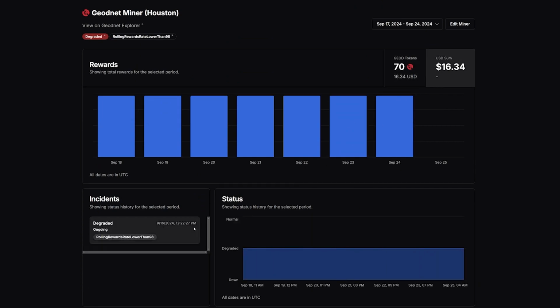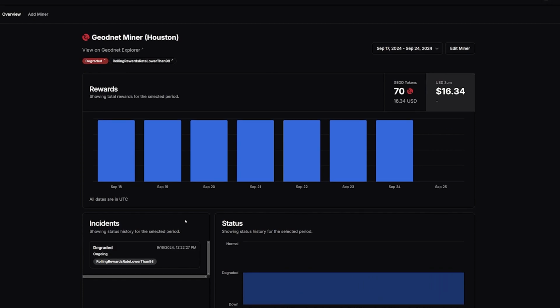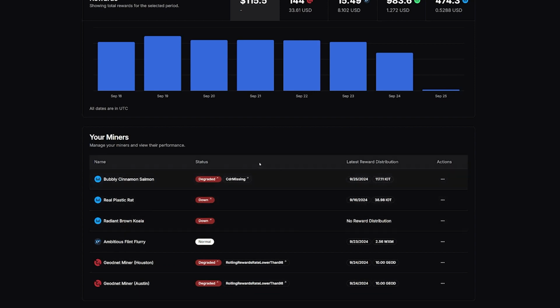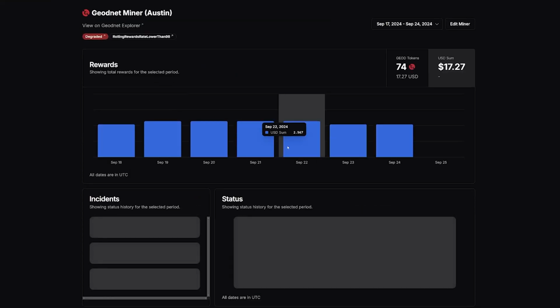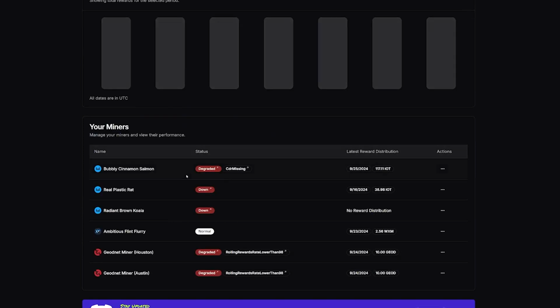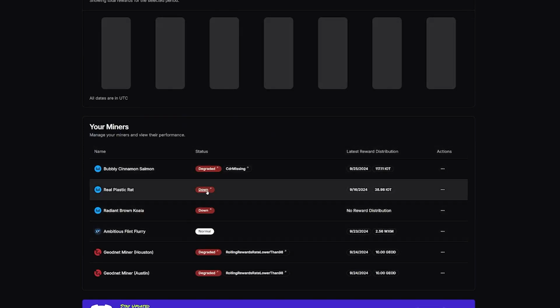So overall, that is the Moken DePIN tracker. It's a must-have tool if you're involved in any DePIN projects, whether you're an investor, a developer, or operator. This platform brings you everything you need to succeed in this rapidly growing space.